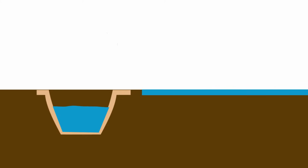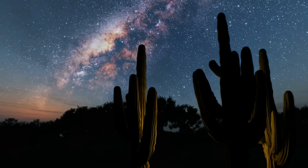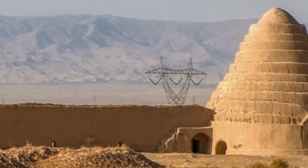Then there were underground square storage areas. The Persians collected the melting ice water from these cool trenches, and during the night, they froze it again, making the most of the desert's natural chill. To add to the cooling effect, they built a wall to shade the storage areas from the hot midday sun.